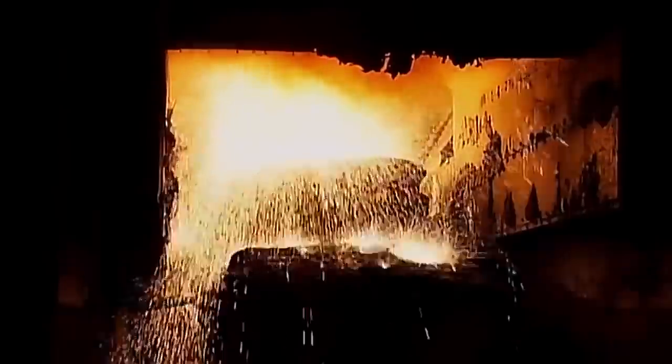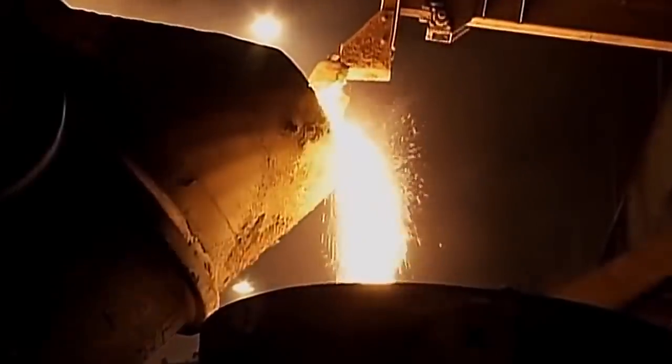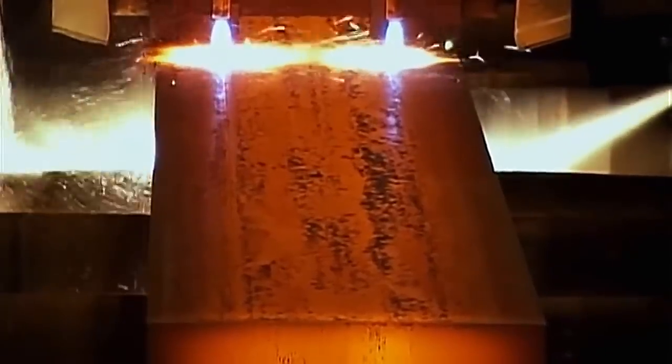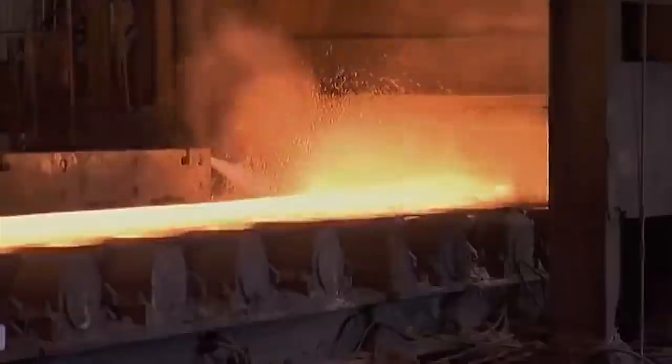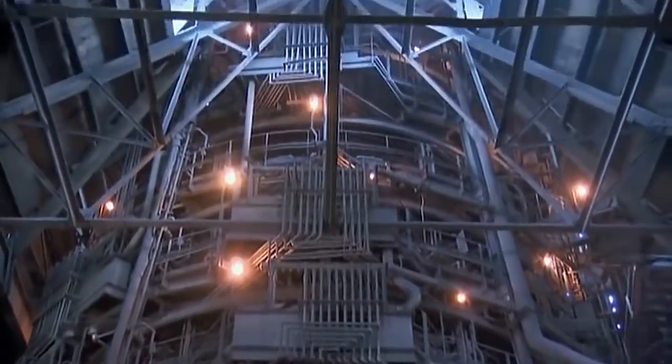Foundries like this one use extreme heat and heavy machinery to blast away impurities from the iron ore and infuse carbon, creating a metal stronger, more flexible, and less dense than iron. Turning low-grade ore into the most used metal in the world starts at a 200-foot-tall furnace.